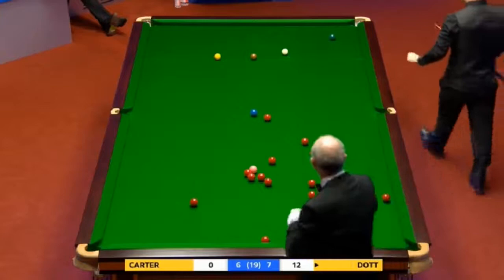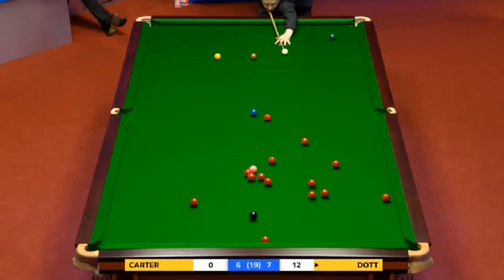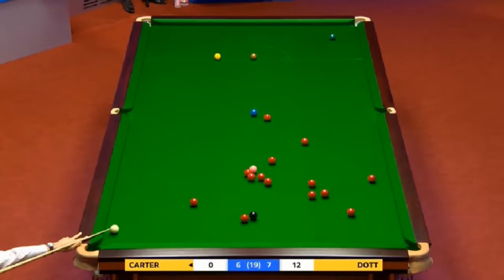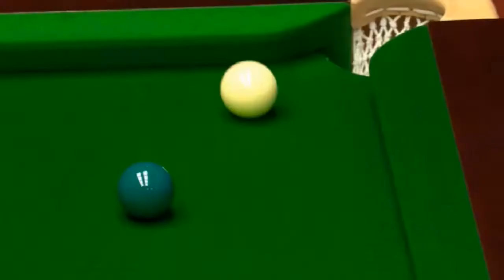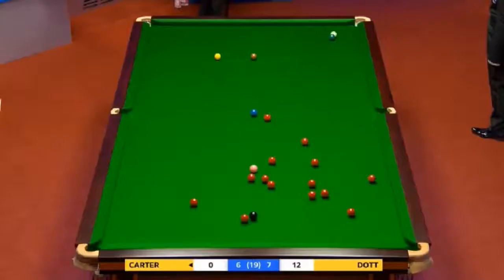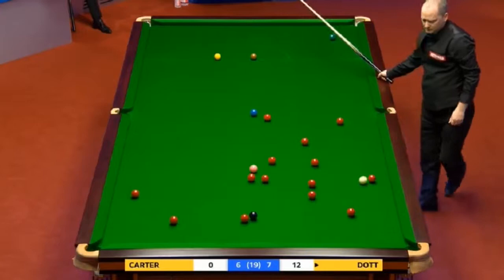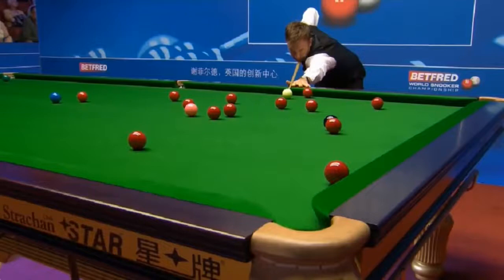When he was in trouble. But Graeme decided he'd have a go at that difficult pot. This looks very good. This looks brilliant. This looks excellent. Got up his sleeve here. Is it a hit and hope? It's a hit and hope. Oh, where's the red going? Why?